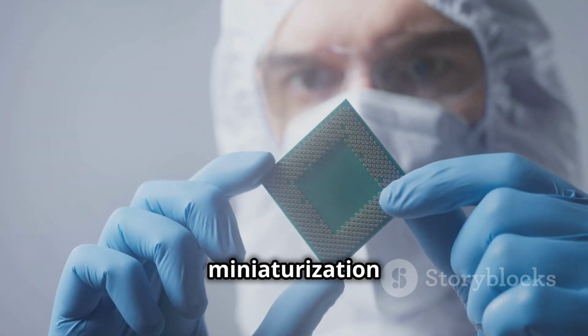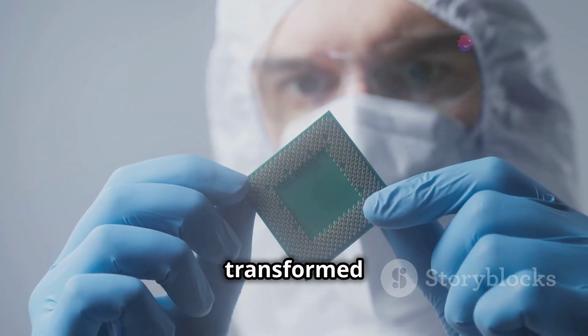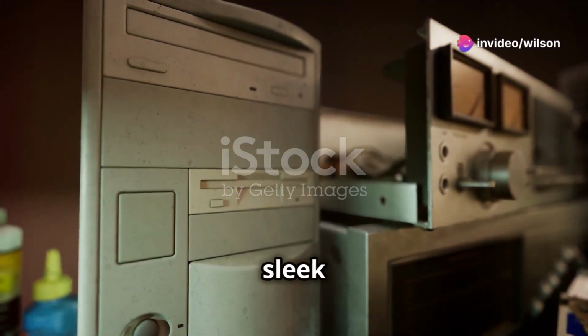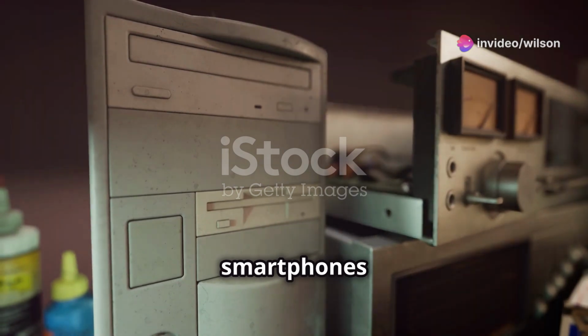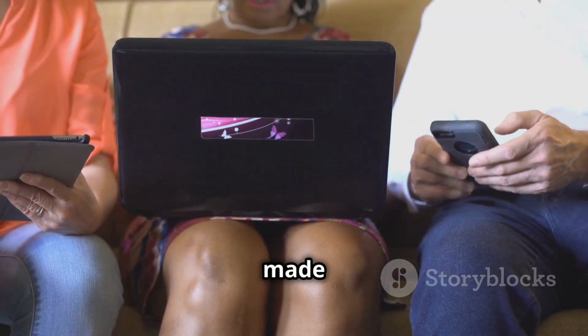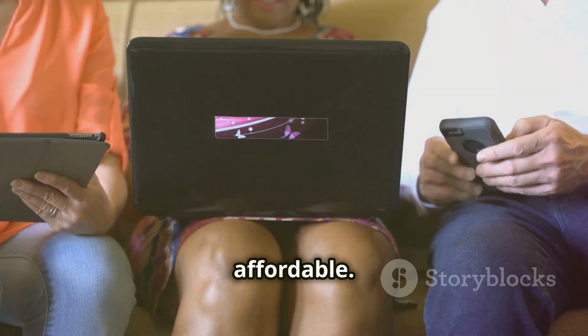The miniaturization of microprocessors has transformed our world. Computers have gone from room-filling behemoths to sleek laptops, tablets, and smartphones that fit in our pockets. This incredible shrinking act has made technology more accessible and affordable.